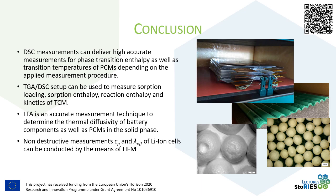So we are coming to the end of this lecture. So let's conclude on the points we discussed here. So the first point was about the DSC measurements. DSC measurements can be used to measure the phase transition enthalpy as well as transition temperatures of phase change materials, depending on the applied measurement procedure. The TGA and DSC setup, so STA or TGA setup, can be used to measure thermochemical materials, especially sorption loading, enthalpy, and reaction enthalpy, as well as the kinetics.